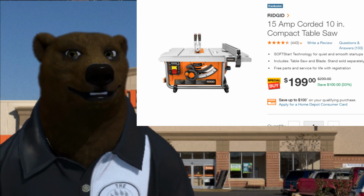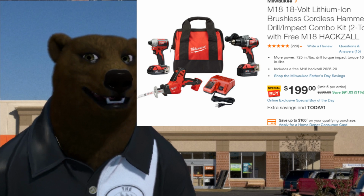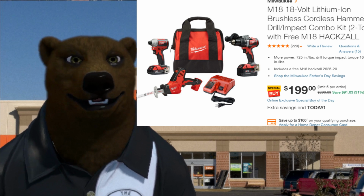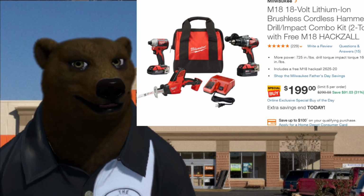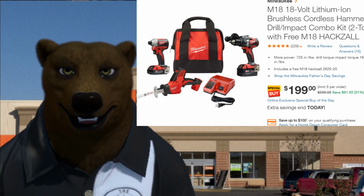All right, number 8 on the list. The Milwaukee M18 lithium-ion brushless cordless hammer drill impact combo kit. Now they're doing a whole buy a combo kit, get a free tool to go with it. And with this kit, and I think this is a nice starter kit, it comes with that hacksaw.